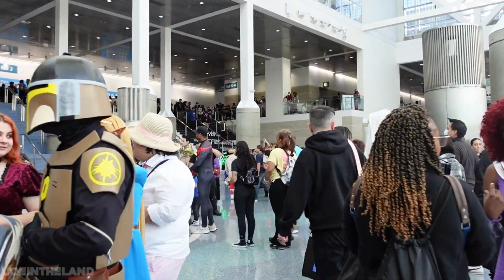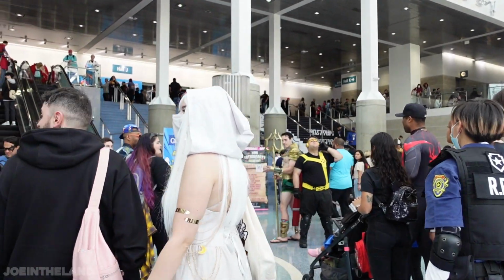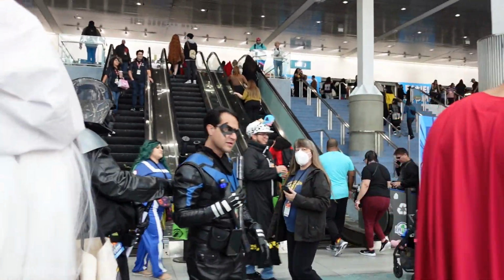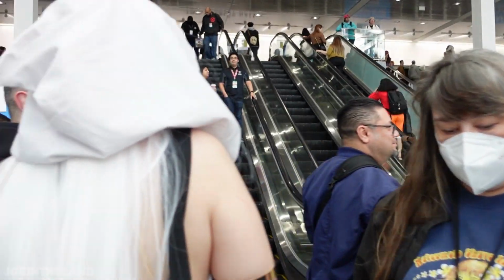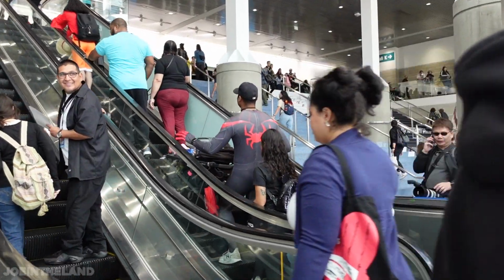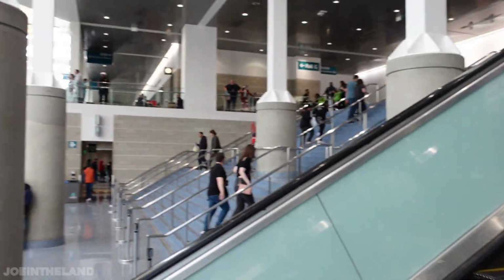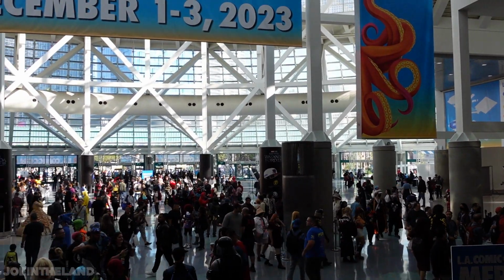Like a cardboard dandelion. That's so cool. Great. Superman. Now you gotta take a short escalator to the exhibit hall. I had to quickly turn around before this became an awkward situation, but take a look at the big concourse here. It really is impressive.